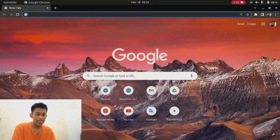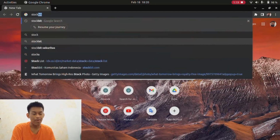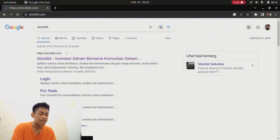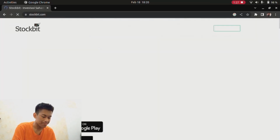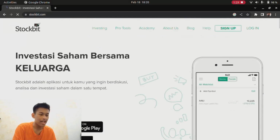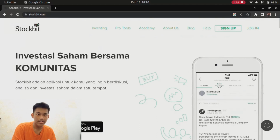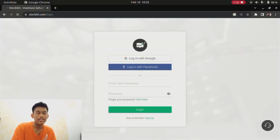How to buy stocks is actually very simple. All you need to do is find a stockbroker first. I recommend using the Stockbit stockbroker. Stockbit is one of the stockbrokers in Indonesia that you can use to buy and sell stocks.